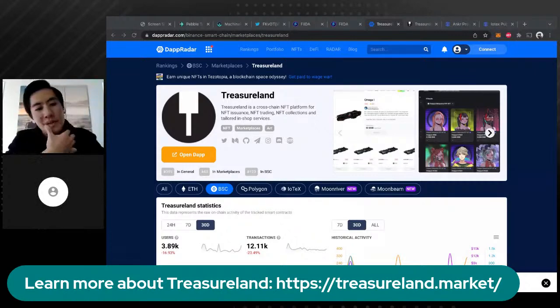It's great to see the growth of Treasureland. I know you guys started mostly focused on BSC and are now expanding into Polygon, IoTeX, Moonriver and Moonbeam, which are more Polkadot-related things now. There's a lot of different collections. I think DApp Radar provides some good statistics about the number of users and number of transactions. Even in the past, I know you guys were very top on the NFT leaderboards.